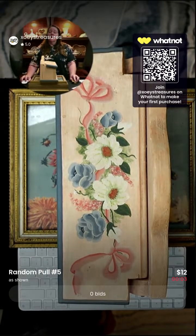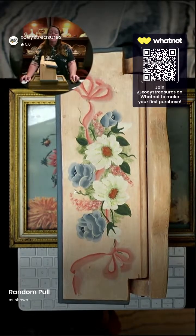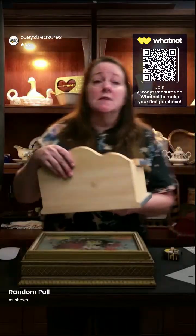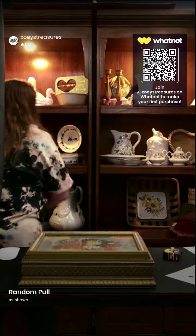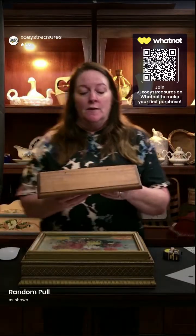If there's anything that you guys collect or are looking for, let me know, because besides cottagecore, I do have a ton of blue and white. I usually have some assortment of glass and some other things like that. So just let me know if there's something specific that you are looking for.